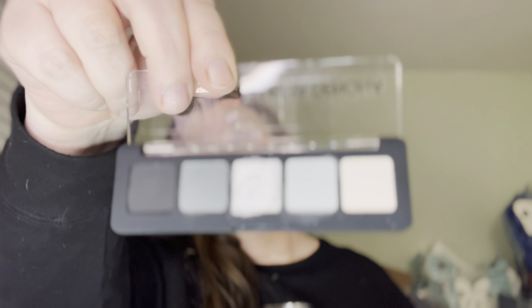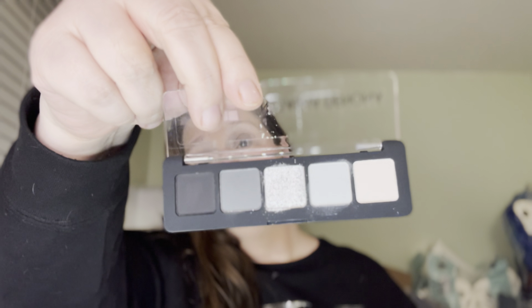Then I have Mini Xeon. It ranked low. Not that it's not a good palette, because it is. But I just don't do that many smoky eyes. Although for smoky eyes, this is my favorite palette to use. And it looks like that. The formula in here is good as well.